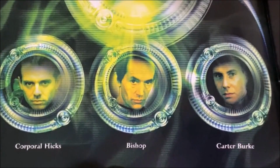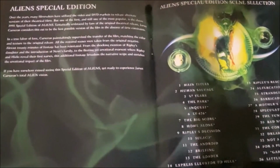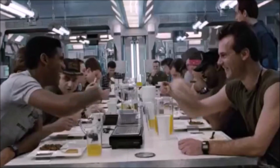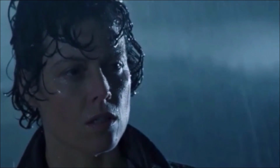There's a gallery of the film's characters, a listing of its scene selections, and a write-up on the special edition version. Over the years, many filmmakers have utilized the video and DVD markets to release alternate versions of their theatrical films. But one of the first, and still one of the most popular, is the classic 1991 special edition of Aliens. Ecstatically embraced by fans of the original theatrical release, James Cameron considers this cut to be the best possible version of the film in the absence of time constraints.